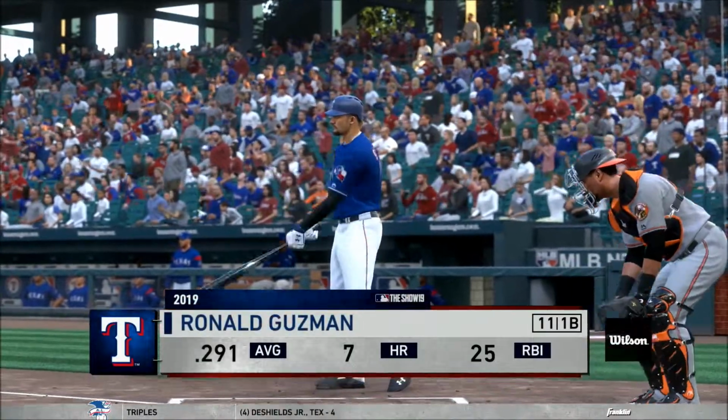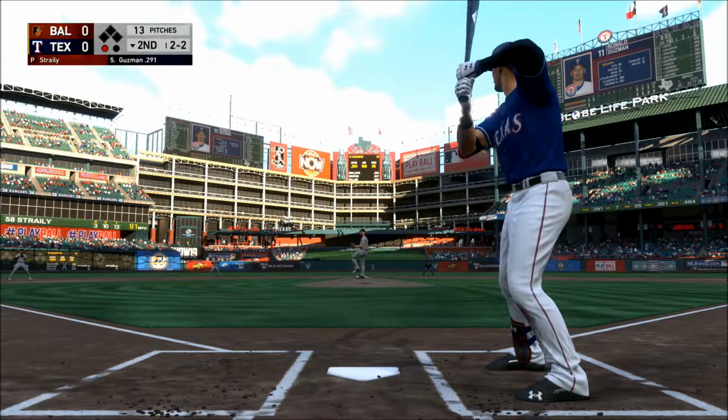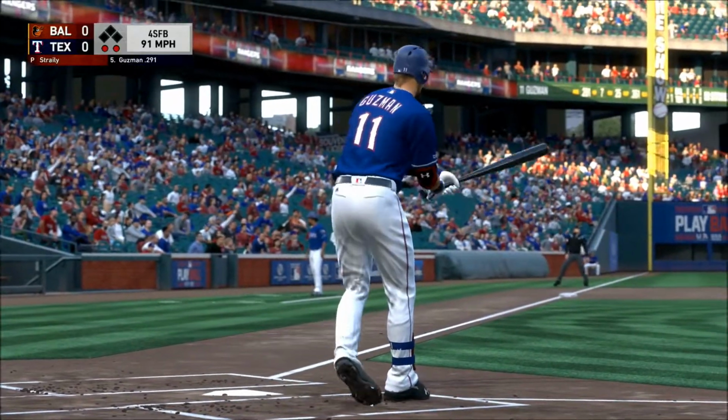Batting first base. So striding forward now. Ronald. That one very easily could have been called strike three. Really close pitch. And a fastball swung on and missed as he just reared back there. Two away.